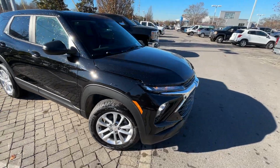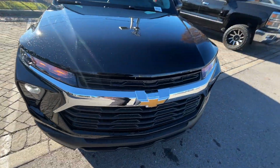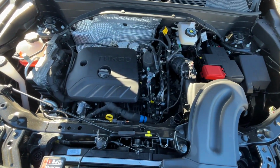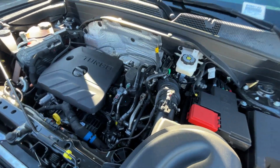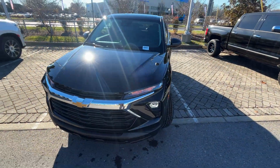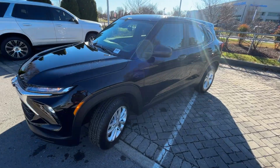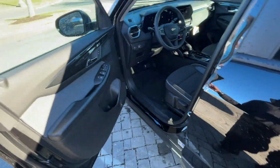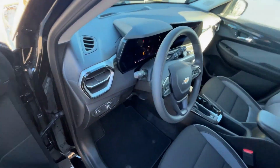Now we're gonna take a quick look in the engine bay at this 1.3 liter Turbo 3. And there it is there. So I'm glad I just reviewed an LT with the upgraded 1.3 liter, but it had the CVT, so I'm kind of excited to see how this compares, just having a different transmission.